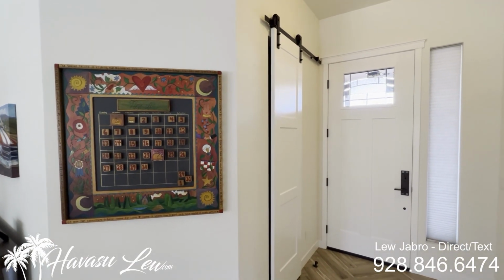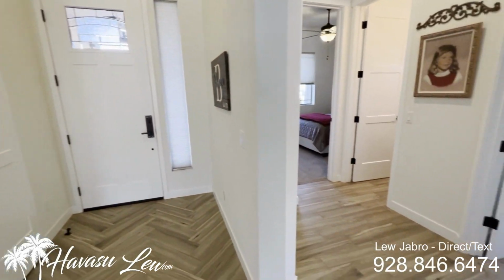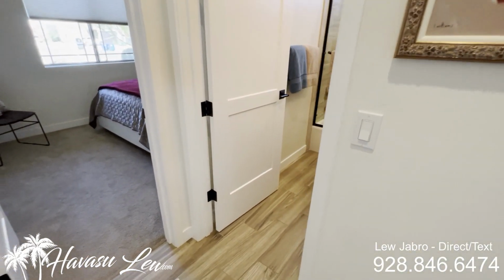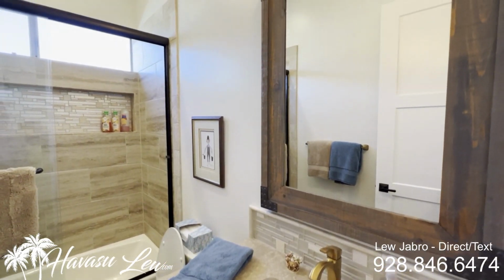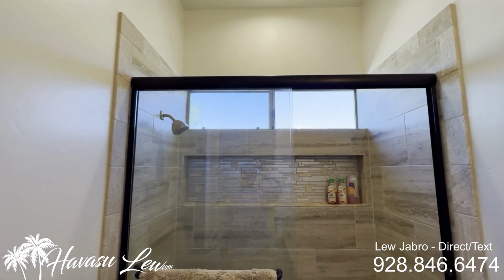So back over at the entry, I want to show you this little coat closet with a barn slider real quick. And then you have your other 2 bedrooms and your guest bath on this side of the house. So let's just hit the guest bath real quick. Pretty standard setup, solid surface counters, tall ceilings, tiled glass door shower.